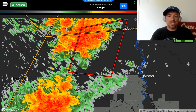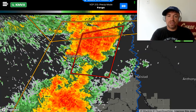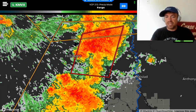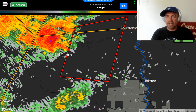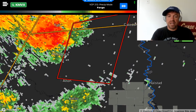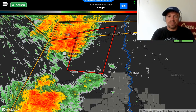Let's look at the longer term loop, and it does look like that's a left split that's heading off to the north. It's definitely attempting to impede the inflow into the storm, but there is a narrow tornado threat as this right mover is turning southeast. A left mover to the northeast of Kelso is moving off to the north, about to intersect with that storm.